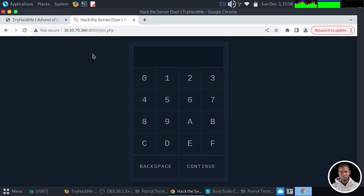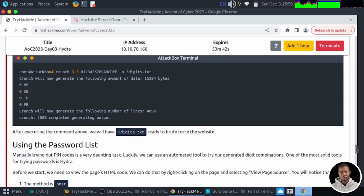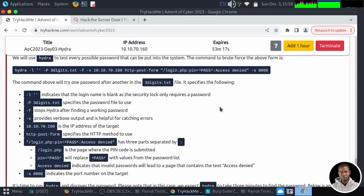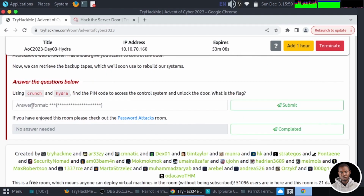Now we can try to play around, but before we start doing that, let's go back to the task ahead of us. So if I scroll all the way down, you can see the use of some of the tools we are going to be using in this video, which is the Crunch tool. But for now, we're just going to skip that. You can also see Hydra here, which is for brute forcing, but I'm going to skip that for now. So we are going to head all the way down to our question section. And the question here is just a single one, which is very, very interesting. So it says, using Crunch and Hydra, find the pin code to access the control system and unlock the door. What is the flag? So we are required to have a flag to submit on this platform here.